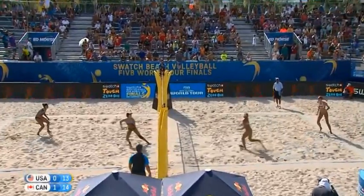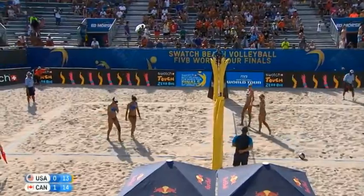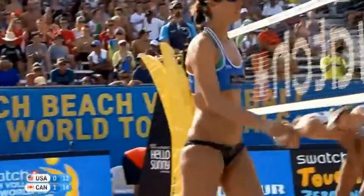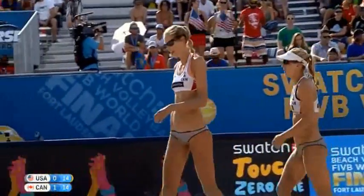Deep and fast to Bansley, who's now on the attack for Canada. Oh, it's the first mistake we've seen from Bansley at the net. And that allows the Americans to tie the scores at 14 all. Side switch.